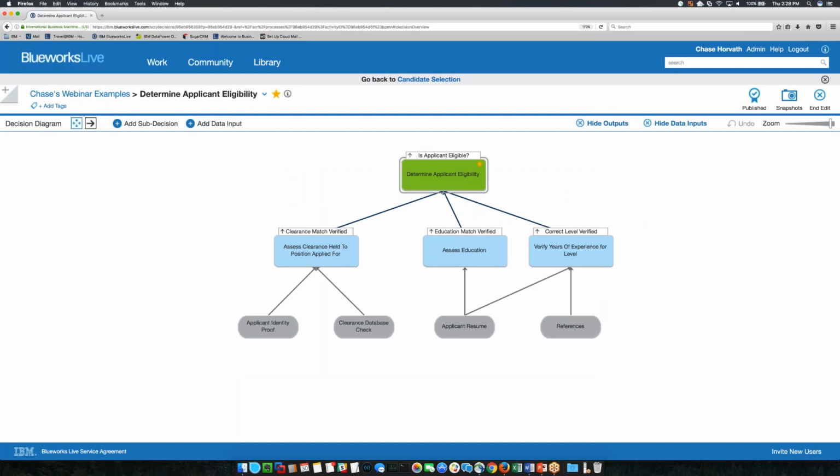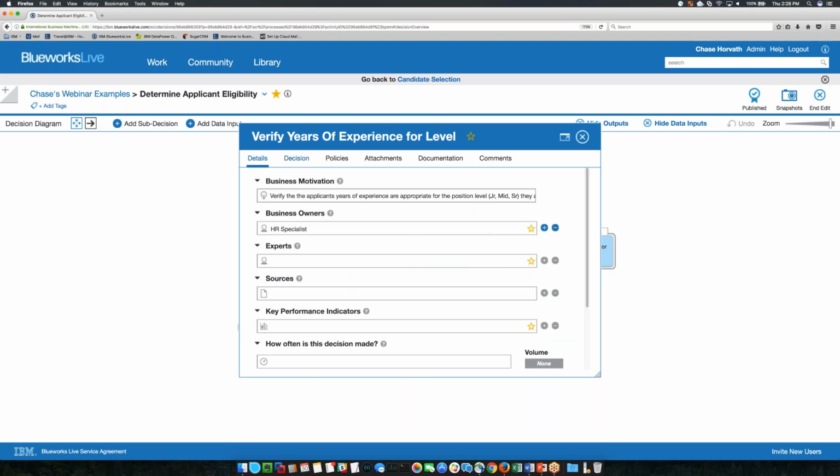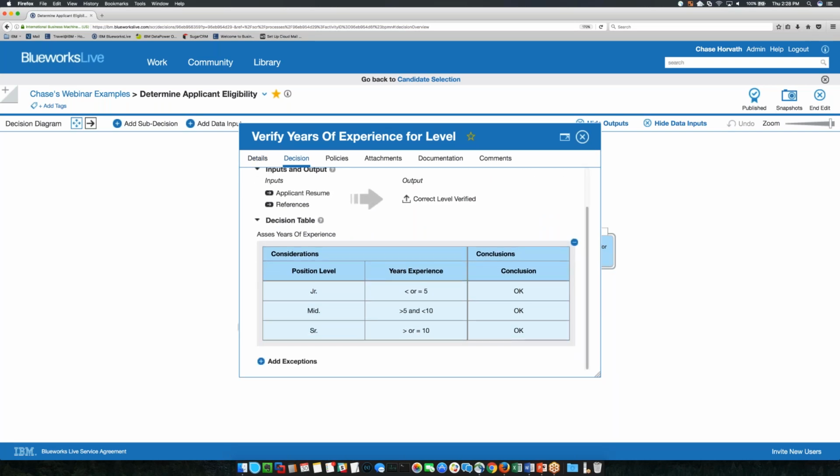So what I have here is a decision tree. This is going to help me round up all the factors that go into determining an applicant's eligibility as part of this process. If I even want to drill down even more, I can further define each one of these blocks. So I'm going to drill down into the years of experience block. This decision table is going to help the person executing the steps classify the applicant's level according to the years of experience. So it basically makes sure that the person applying for this job has the correct years of experience for the level position they're applying for.